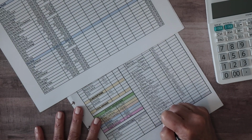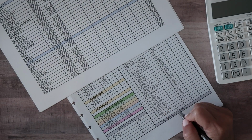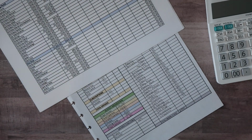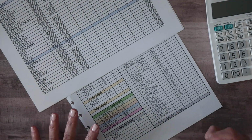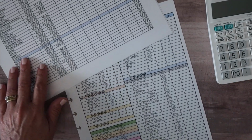And then vitamins. I was taking my vitamins out of our grocery money, and then when I really started to take a deep dive in my budget, I realized how much money I spend on vitamins, so I started to give it its own category, and I did use that this month.